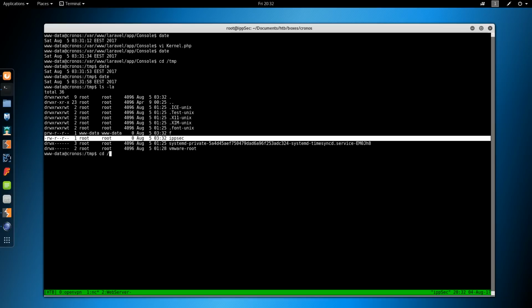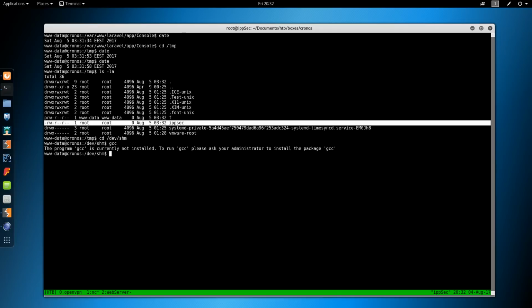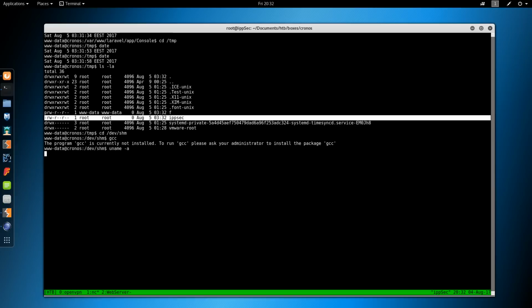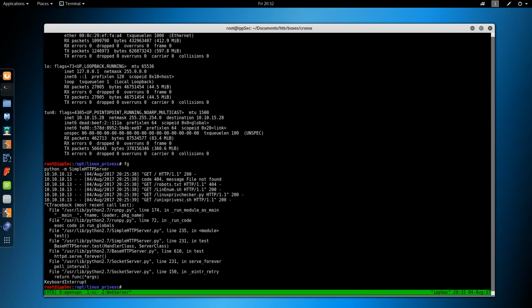Awesome. So we're going to go to dev shm and compile a TTY shell, setuid shell. So check if GCC is installed. It's not installed. Let's see, is this 64-bit? Yes, it is. So we can go back to our web server. We can stop this.